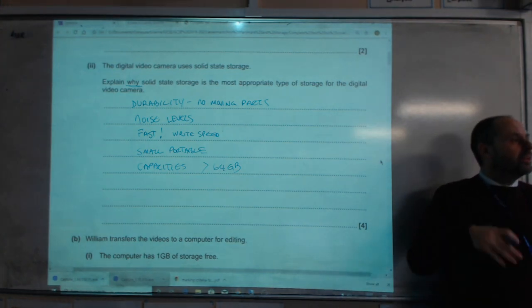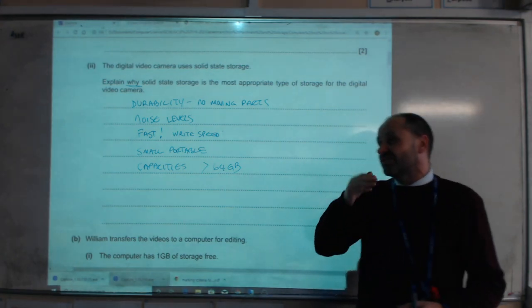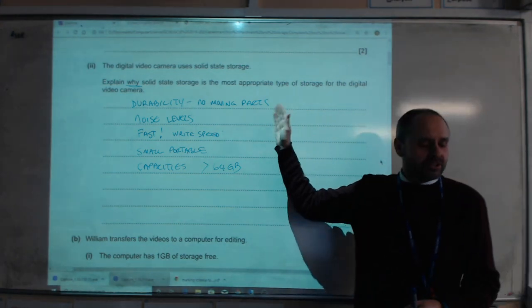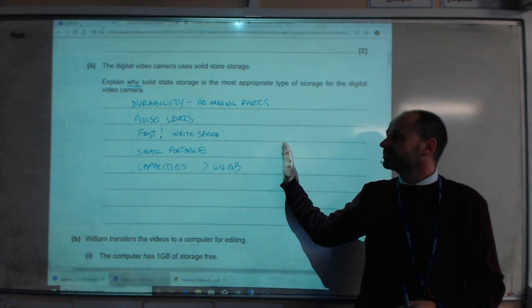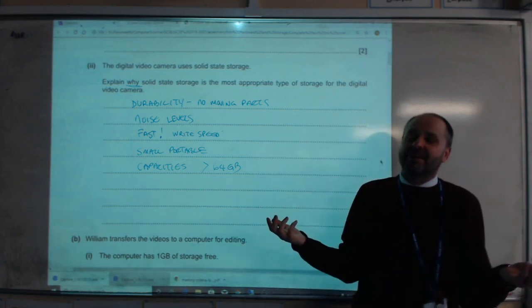So one thing we need to make sure we've got in our notes is, whenever we're talking about devices... he says joking, I'm trying not to choke, trying to look like I'm not choking, but it's actually making it look ridiculous.